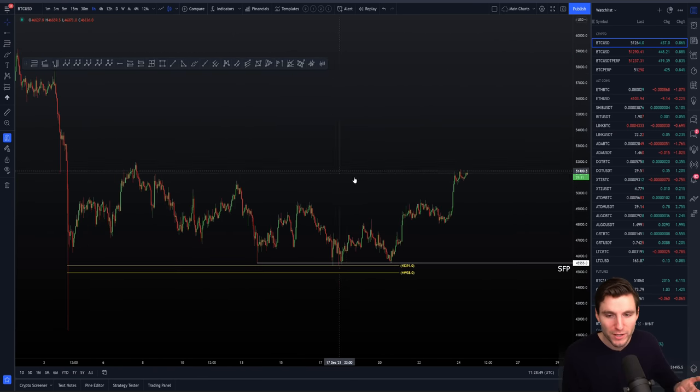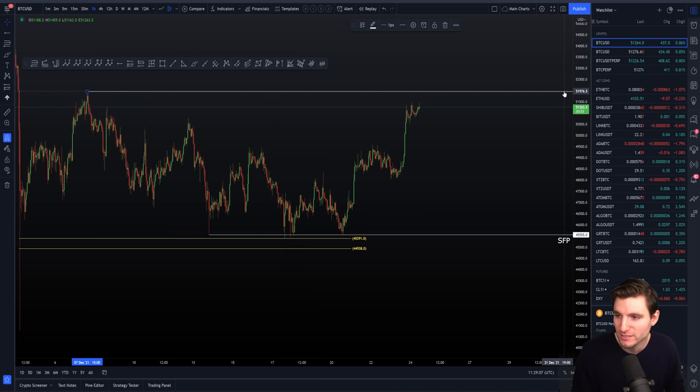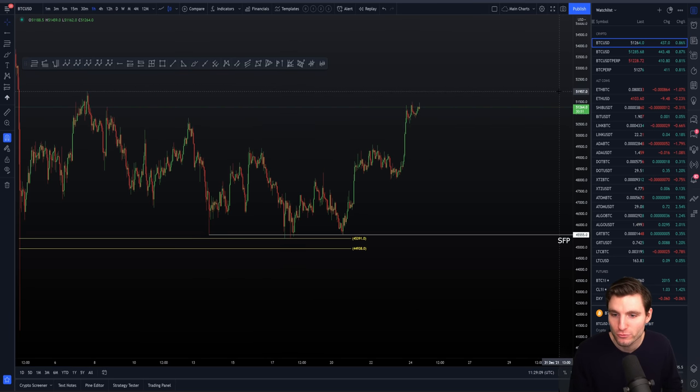So that was a bit of a quicker walkthrough of how we got up to this level. But overall, it was support found at the overall CC, which we could class as our range low. And now we're making our way up towards that $52,000 being the range high. So if we just mark on here, basically $52,000. So this is the overall range high.